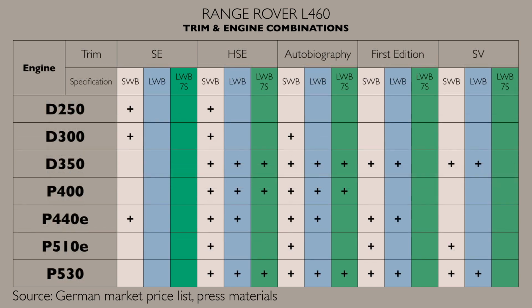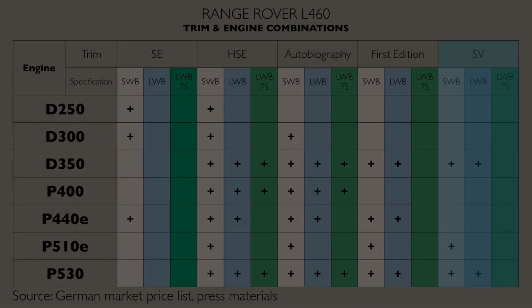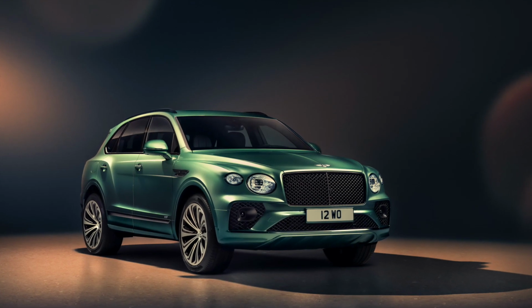Altogether, there are 5 in total. Good old SE and HSC, high specification Autobiography, and I suppose a limited version called First Edition, which is like Autobiography Plus with some unique styling elements. Top of the line trim is called SV, which is very exclusive and significantly pricier with specific styling elements inside and out, and the SV versions are meant to compete with Bentley Bentayga.